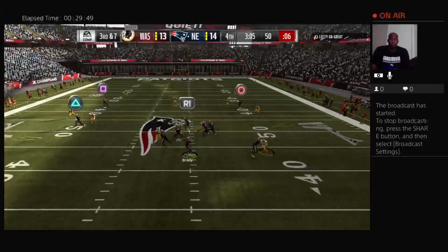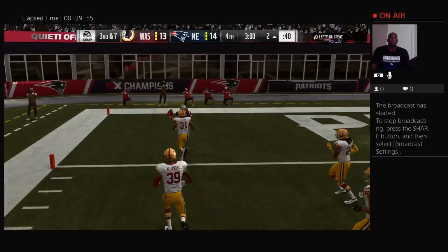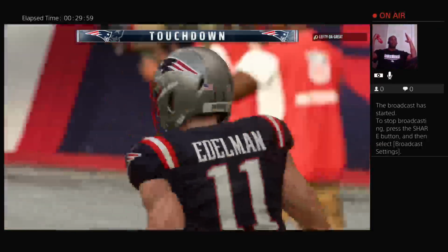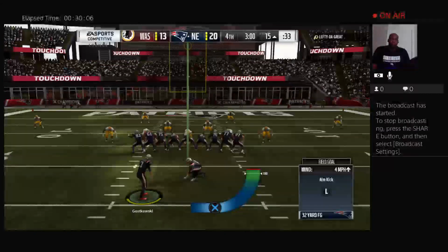From midfield, here's Brady. And he'll have his man. That's Edelman. And all the way in. Touchdown, New England. Julian Edelman, 50 yards. And the Patriots add 6 to their lead.